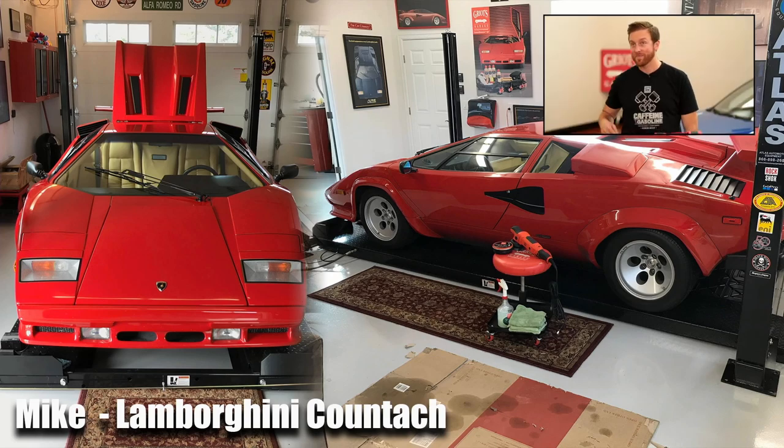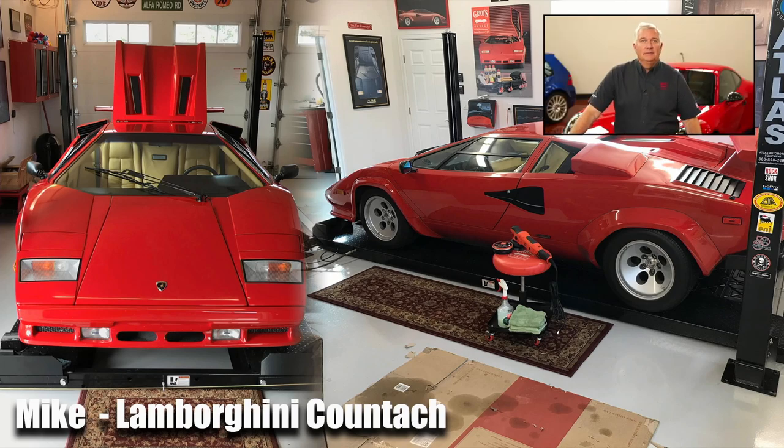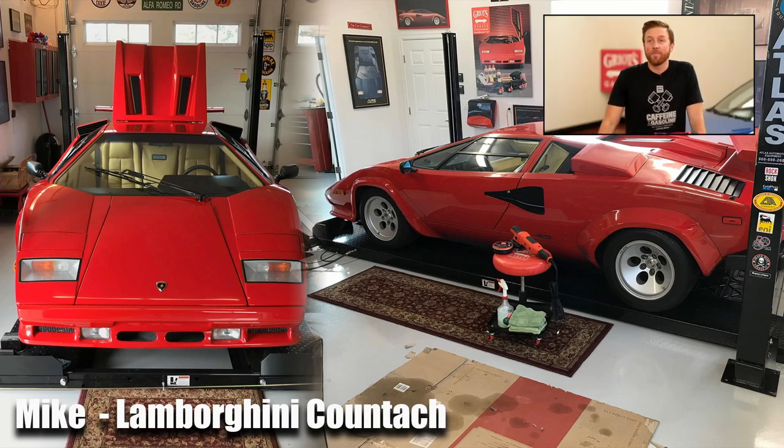That's patient. Yeah, well, Mike, if you look at that picture closely, you'll see Mike's car has actually been on a Griot's Garage cover. So we've seen that car quite a bit around here. It's way in the back, up on the wall there. I don't know what number cover that car is, but Mike is a good friend of Griot's Garage, and everybody loves a Countach.